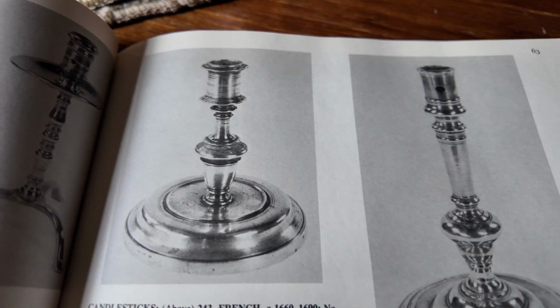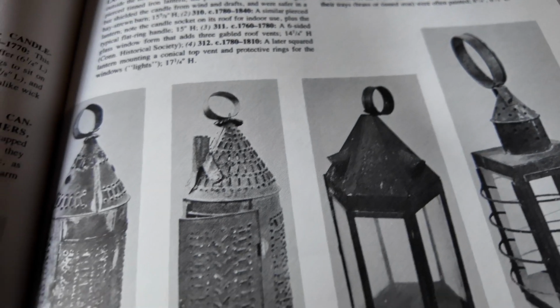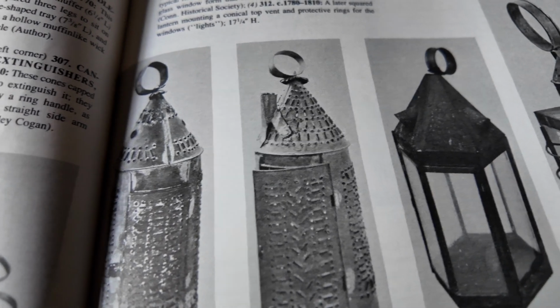I love this book. You can only get this used. It is not in print anymore. I'm going to put any of the links in my description box, but this one might be hard to get, and I think if you're serious about a style, this is worth it. It's a great resource. It's not the kind of book you're going to sit down and read, you know, page by page, but it's fantastic.